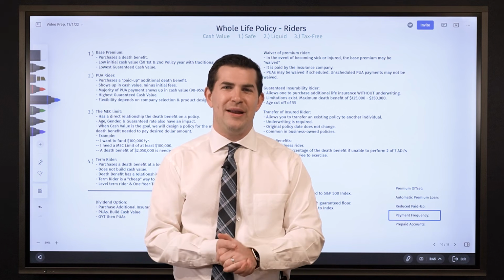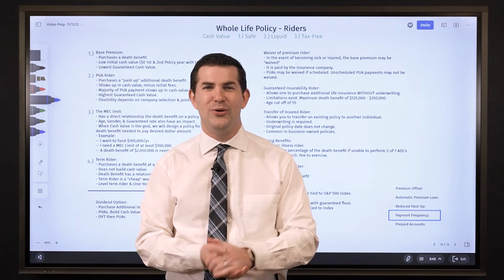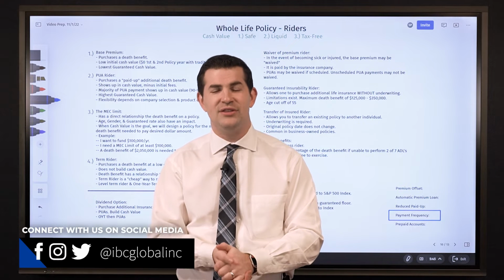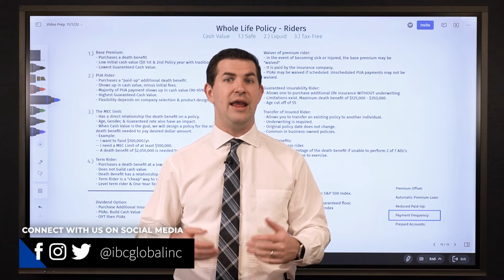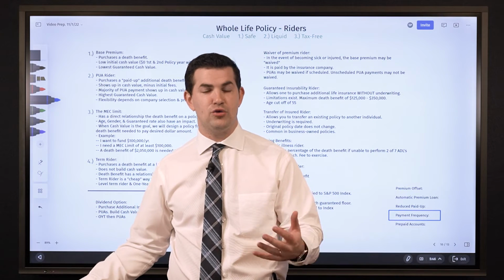So should you pay your policy monthly, quarterly, semi-annually, or annually, one-time payment per year? The answer is it's completely up to you, and you can change as the years pass. However, if you fund a life insurance policy in any frequency other than annual, the company will assess a fee. They're going to charge you extra for that.